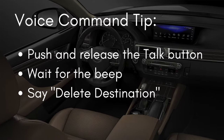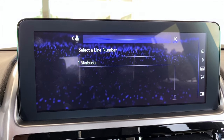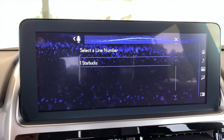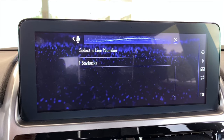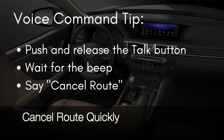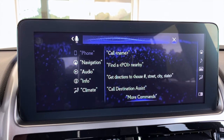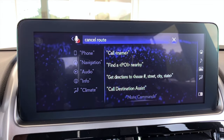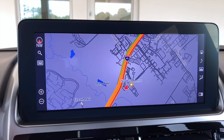Delete destination. Which destination do you want to remove? So if you have multiple destinations in, you have an opportunity to remove one or all, or use this voice command instead. Cancel route. Route canceled. And then it's gone, nice and easy.